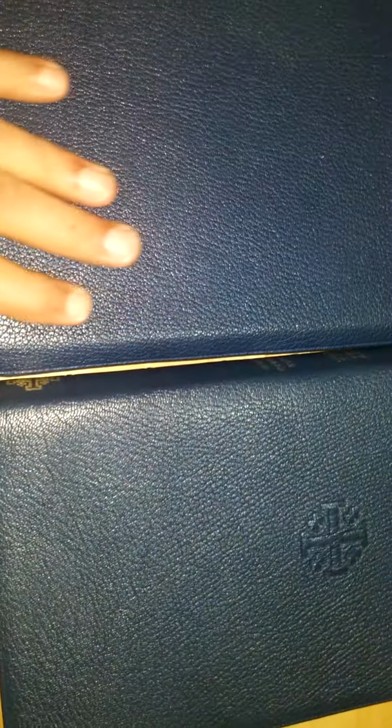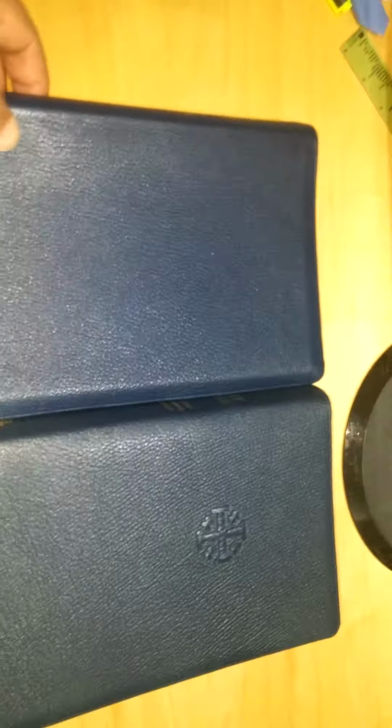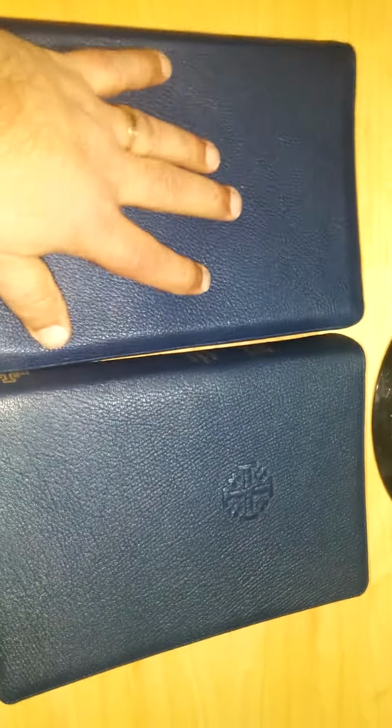You can see I like the green. You can compare it with the blue of the marine blue here. But marine blue is still a darker, a nicer shade of blue. When you take pictures, you can see how the blue just jumps out. But the shade of blue on this Bible is beautiful itself. And the green, it's just a nice, nice grain that they have.